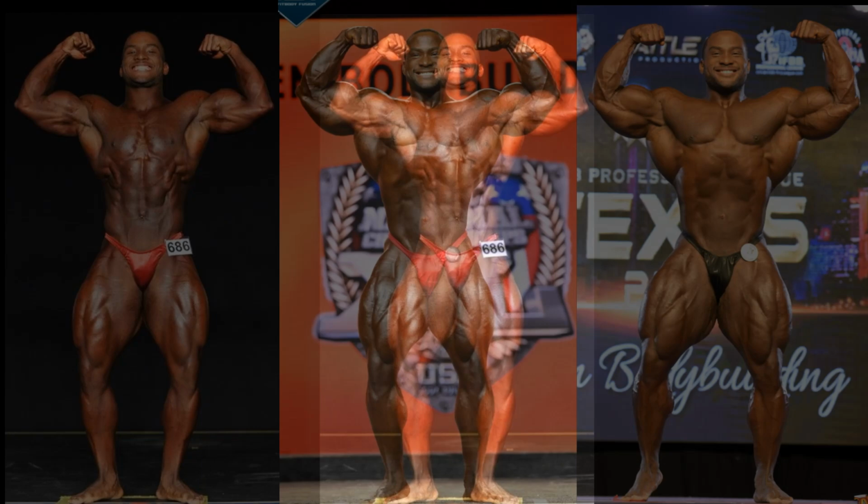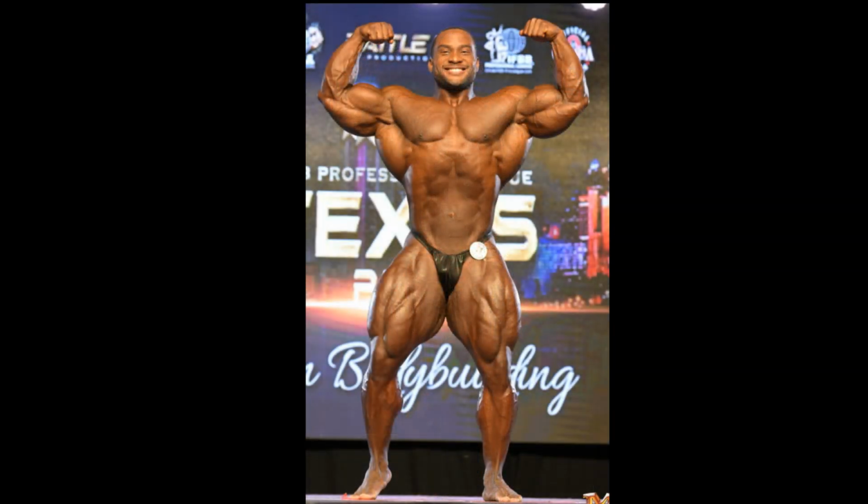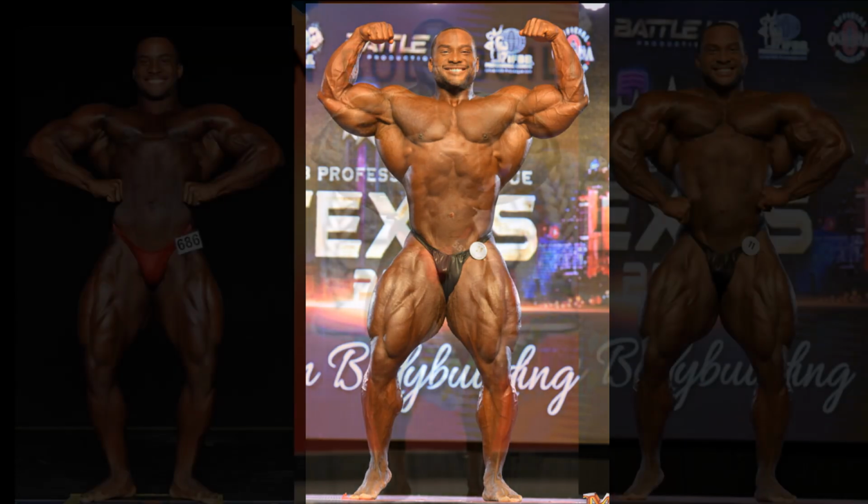So yeah, he went from this to this. Granted, it was quite a few years, but you got people sitting on the back burner in the IFBB, not increasing their musculature one bit. So if he continues on this way, he will be a prospect for a top 3 placer at the Olympia in just a couple of years.